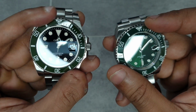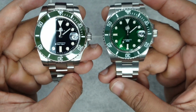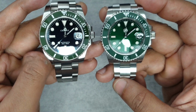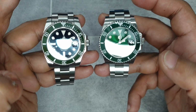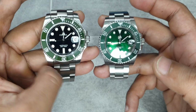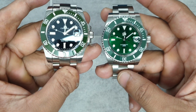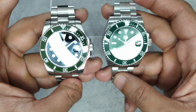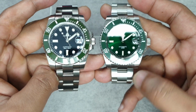Now, when we move over to the case, there is one main difference that we'll see. The brushing and the polishing is the same on both cases. If I can bring your attention to the bottom and top of the cases towards the lugs on both watches, if you look at the Kronos one, you can just see a line. So the case is a bit straighter towards the bottom and it curves slightly after, whereas on the San Martin, there's more of an inclined gradual curve.